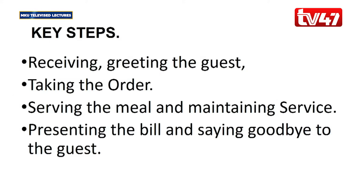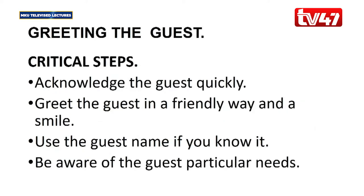In other words, we are looking at four key steps in our topic. One of them is receiving and greeting the guests, taking the order, serving the meal and maintaining the service as the guests are enjoying their meal, and presenting the bill and saying goodbye to your guest once they have left, and of course, inviting them to come back again. Let's start with the greeting of the guests.